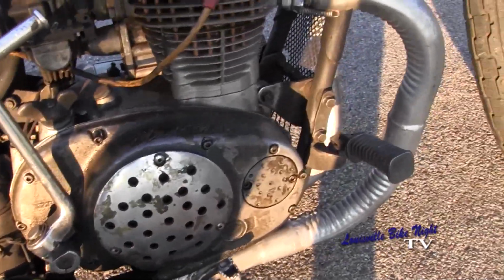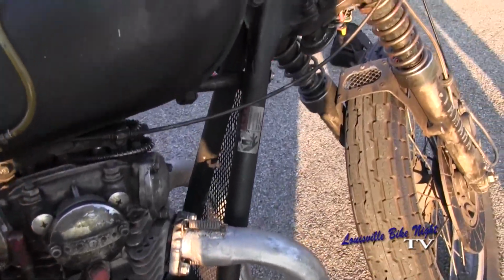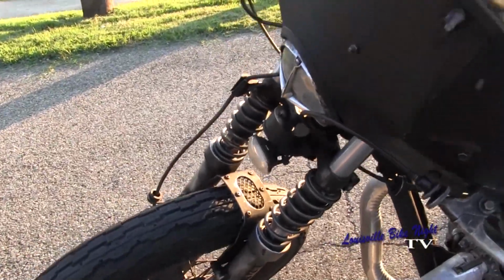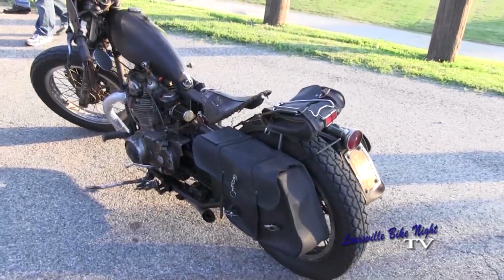A lot of the sheet metal on it came out of the side of a washing machine. The pipes are automotive pipes. The ignition lights came out of a Lite-Brite game. It's a little bit of everything.